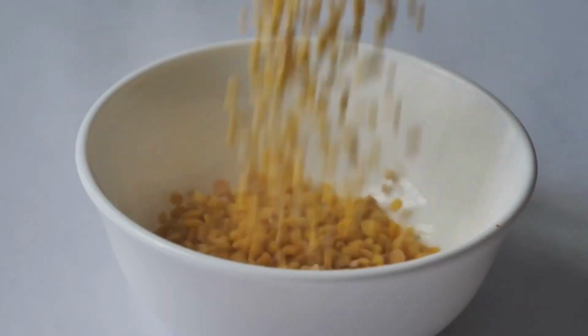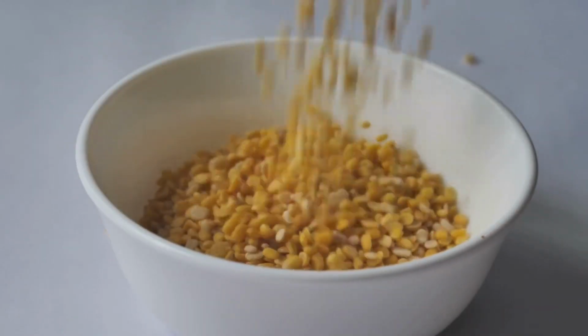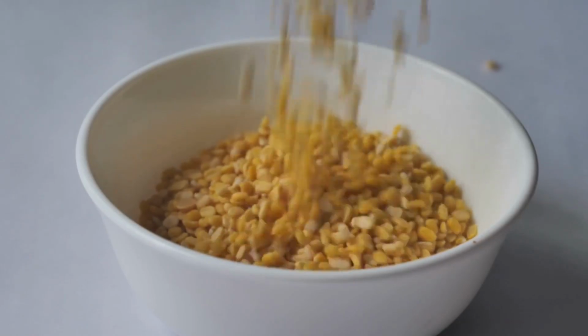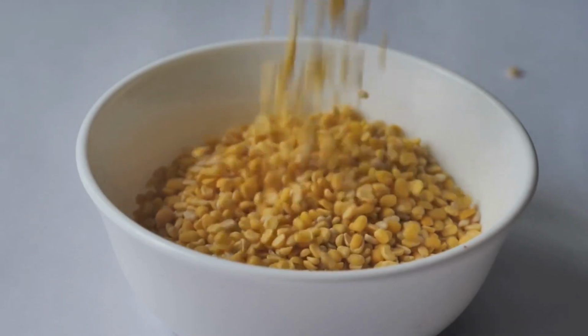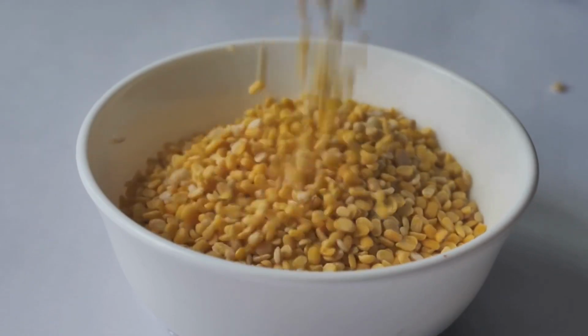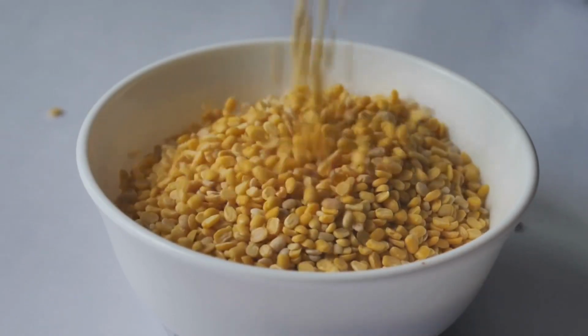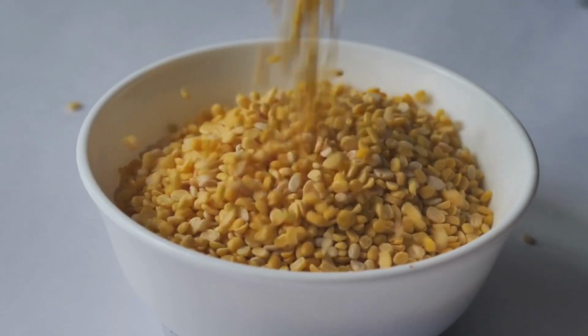Once soaked, it's time to grind the moong dal into a smooth batter. Add a touch of aromatic ginger and a few green chilies for a delightful kick. These ingredients not only enhance the flavor profile, but also offer their own health benefits. Feel free to experiment with other spices like cumin or coriander for a unique twist.